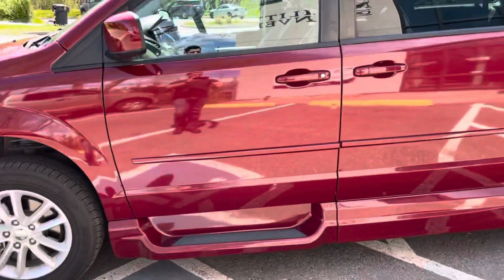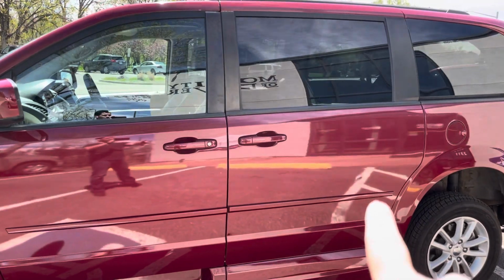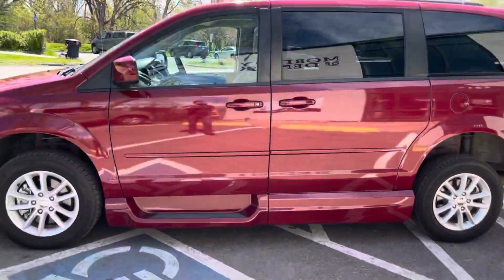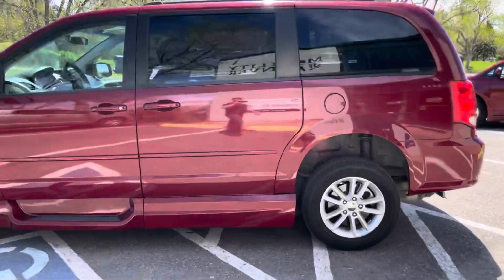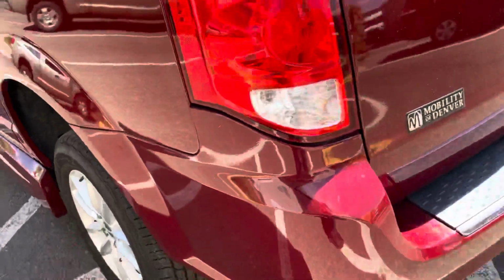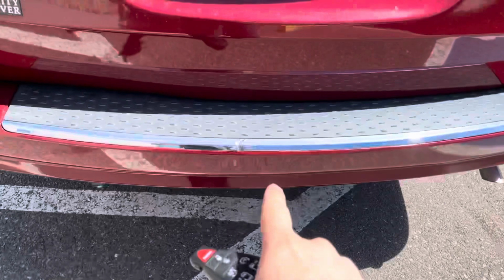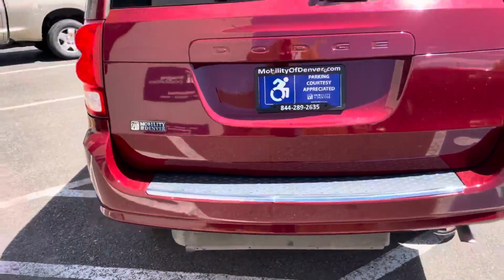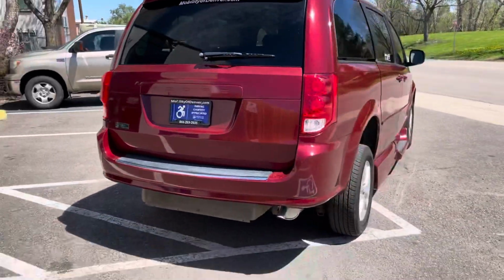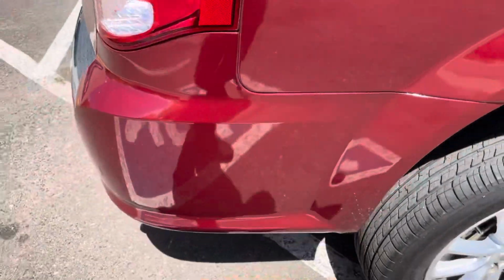Got a little scrape here underneath the door. There's a little door ding there. And then another one right there. Overall, vehicle's in good shape. It's that nice red color that Dodge makes a few of. A little scrape there. Chrome plastic is broken here. Got a little nick there.